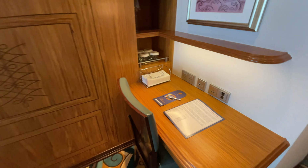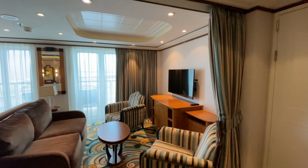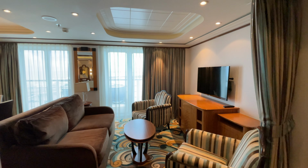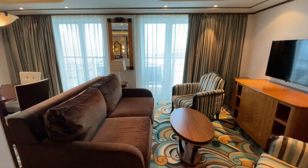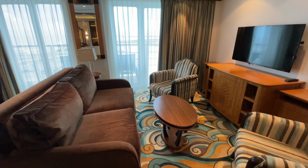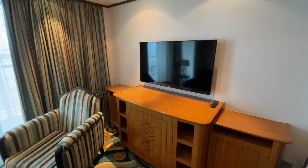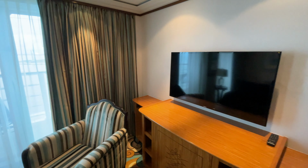And then across the room, we have the sitting area where you do have a curtain to partition things off if you'd like to. And that couch does pull out into a full-size bed. And they have these chairs over here as well for you. You've got the small little entertainment center, and you have the TV there. Really good sized TV on the wall.